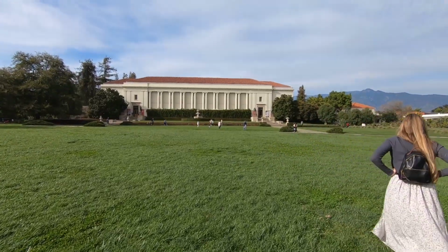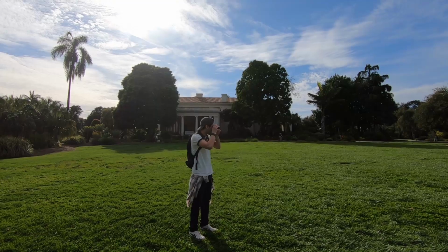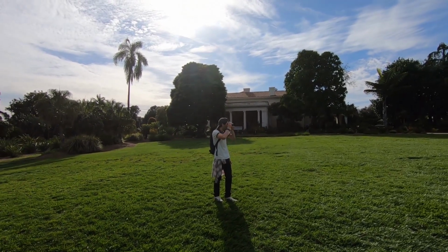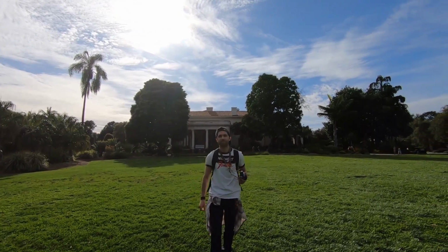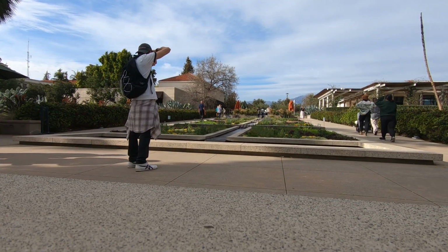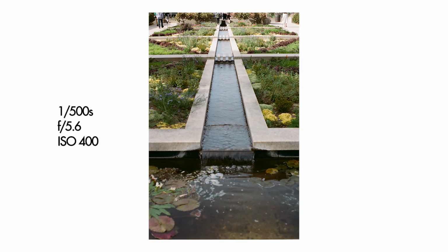And I'm coming up on my last couple frames here, but I had to stop here to get a shot of the main library itself. And lastly, I took this final shot on my way towards the exit. Nothing too complicated, but I thought it looked aesthetic.